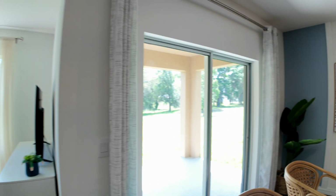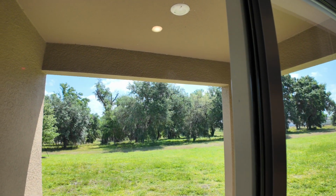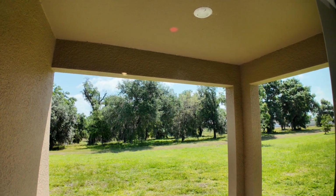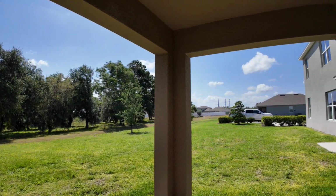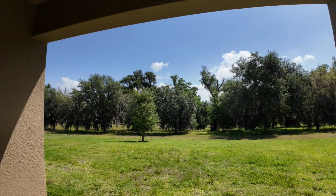But in here, they do have the lanai. This is trussed in, so versus the other builder, you'll see that later, where it just has a little pad out there, nothing like this. A lot of you guys are asking about that, because if you move down here to Florida, you are gonna want to be able to come out here and cook, hang out, have a cup of coffee, glass of wine, and sit out here.